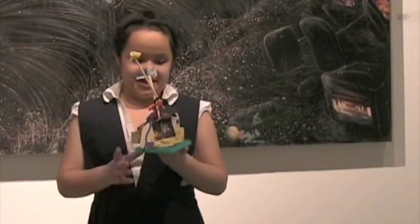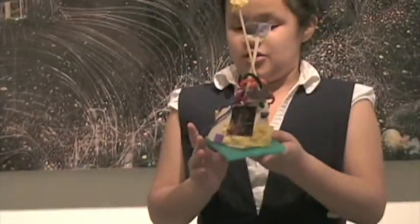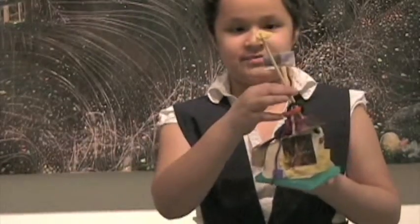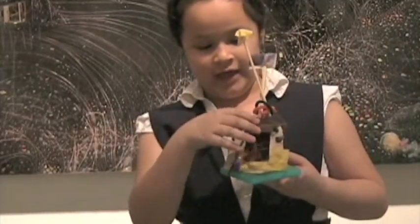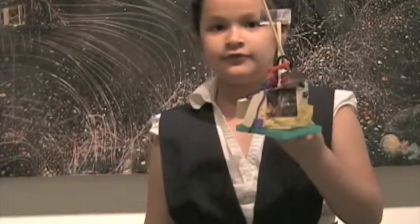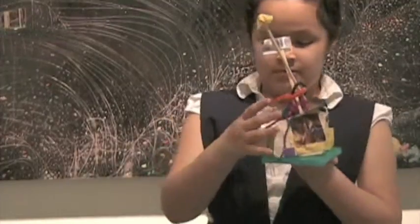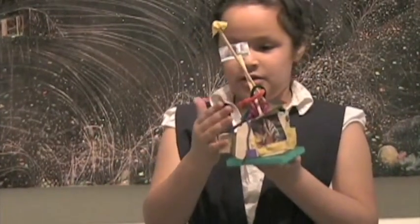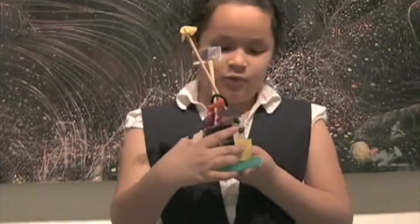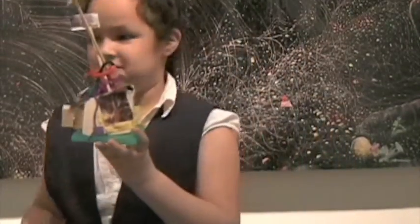What's your name? My name is Adam, and I made a sports figure with a hat on, and it has a tail. Wow. I used paper and blocks with chopsticks and yarn for the hair and fur, and I also used these to keep it together, just in case, like a hair tie. And where did you get your ideas? I got it from an animal that goes together. It's like a half bowl with a hat on top. Great. Thank you so much for coming to the exhibit today.